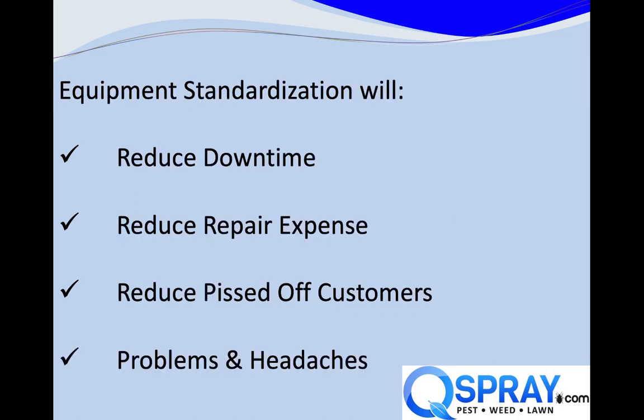But if you do standardize, I am confident you will reduce downtime, repair expense, you will absolutely reduce your pissed off customers, and you will reduce your problems and headaches.